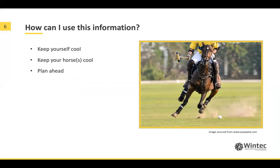So how can you use this information? Well, number one, keep yourself cool. Number two, keep your horse cool. Number three, plan ahead. I know we're limited in equestrian activities because we have to wear boots, pads, protectors. Polo, we play in jeans and sometimes a not very breathable t-shirt, which all increase the rate of heat storage that we experience as an athlete.